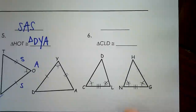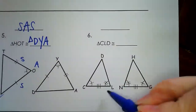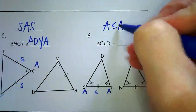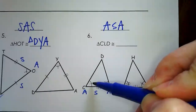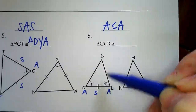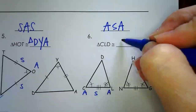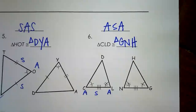Looks like we have angles there, sides there. So we have angle, side, angle. Because remember, we have to go in order. So angle, side, angle. All right, CLD. So it goes from 1 angle mark to 2 to none. So 1 to 2 to none. That would be G and H. Oops, almost forgot it again.